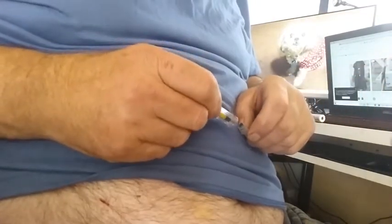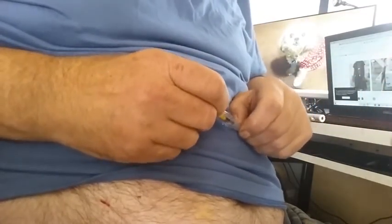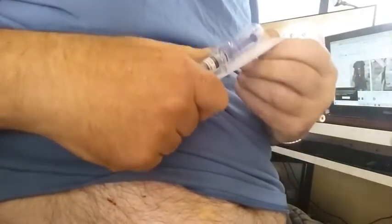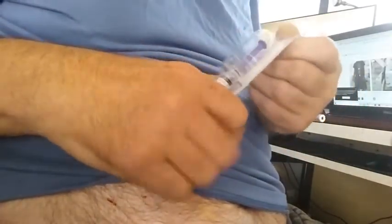put it in a sharps container or an old milk carton. I'm just going to put the cap back on. I wouldn't recommend doing that if you're going to put it right in the container right away, because they can poke through that thing and hit your finger. That doesn't feel so good. And that's the part that hurts, not the shot. It's all the extra stuff.